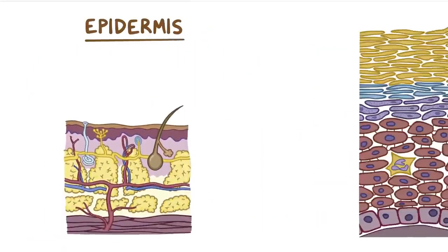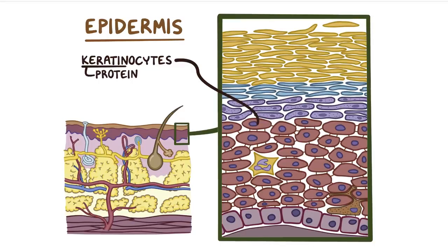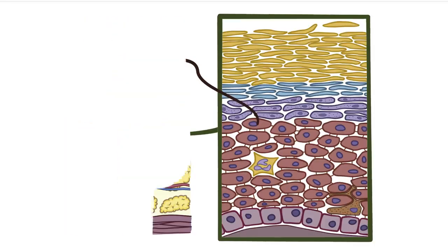The epidermis itself has multiple skin layers that are composed of developing keratinocytes, which are named for the keratin protein that they're filled with. Keratin is a strong, fibrous protein that allows keratinocytes to protect themselves from getting destroyed when you rub your hands through the sand at the beach.